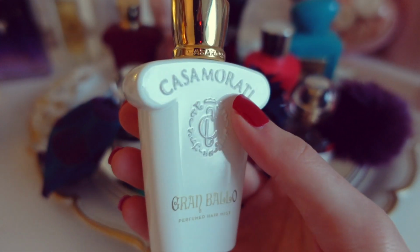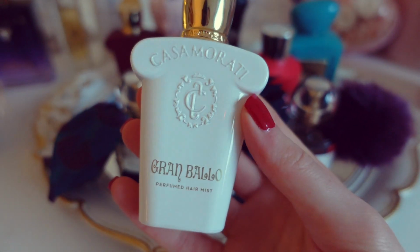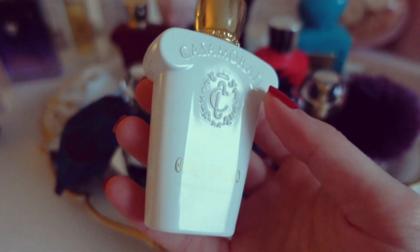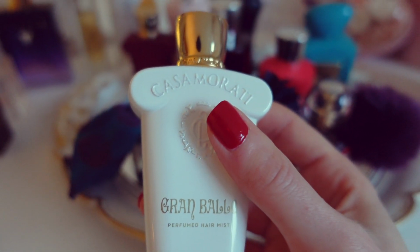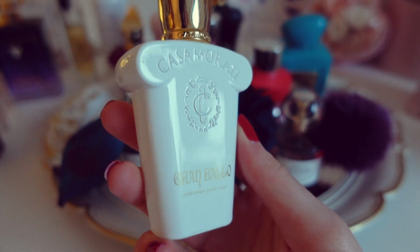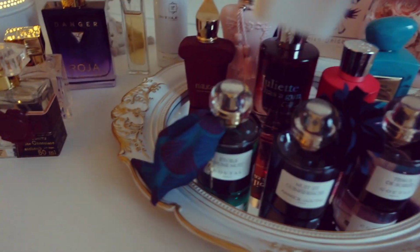I mean, it kind of reminds me of Viva La Juicy. To me, they used to smell very similar. I notice more differences now, and I prefer this one now, but there is definitely something in here reminiscent of the Viva La Juicy line of fragrances. But anyway, that's Gran Ballo from Xerjoff, a nice wee dinky hair mist there.